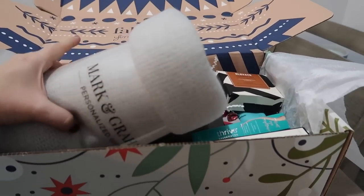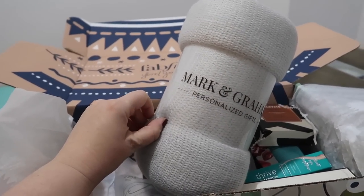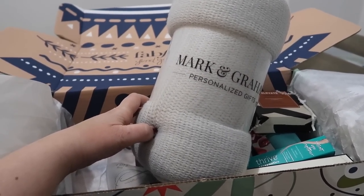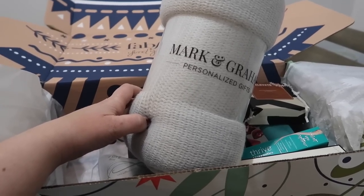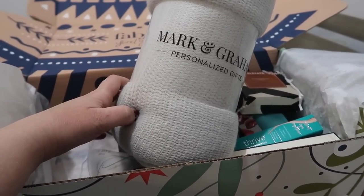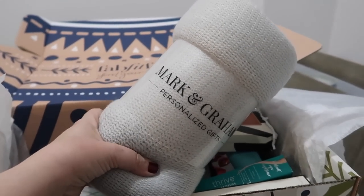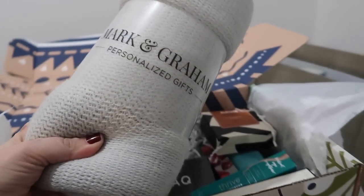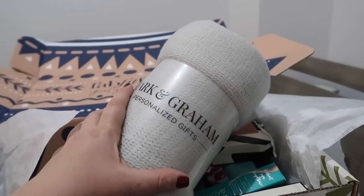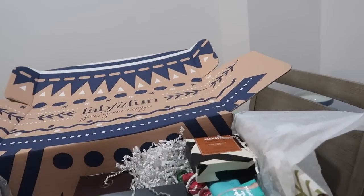The first item my winter Fab Fit Fun came with is this Mark and Graham Colorblock throw in gray ivory. This is a blanket. It says, cozy up with this woven throw, which features a striped design and cool fringe detailing. This is normally $49, and I think this was in everybody's box, except other people might have gotten it in natural and ivory. I got it in gray and ivory.